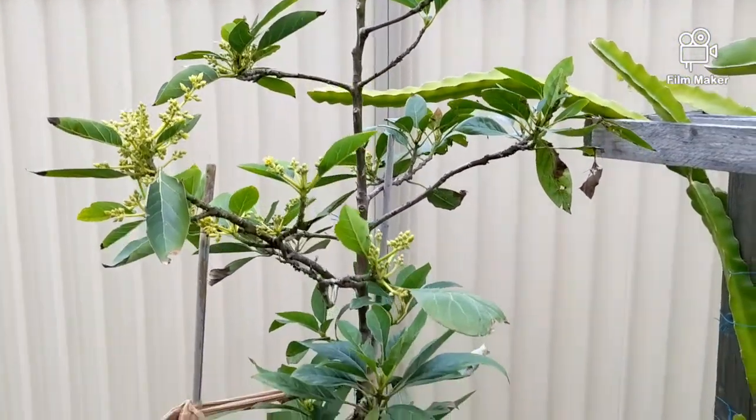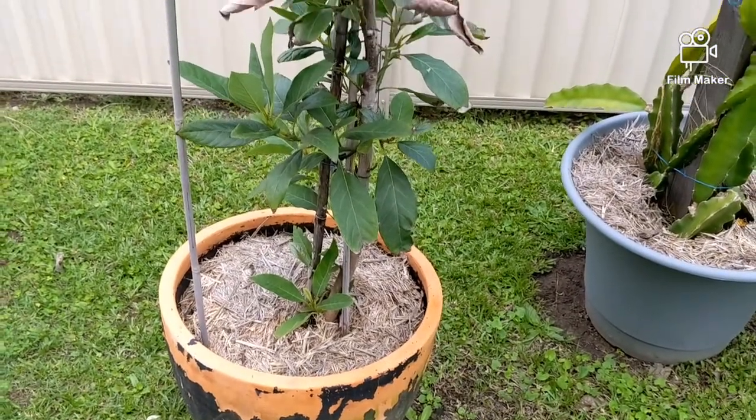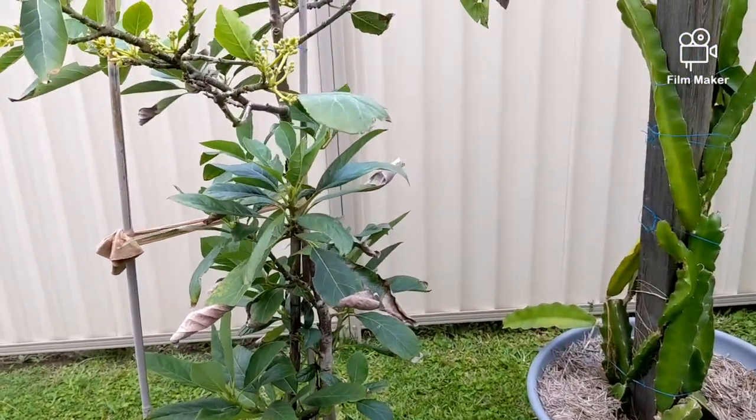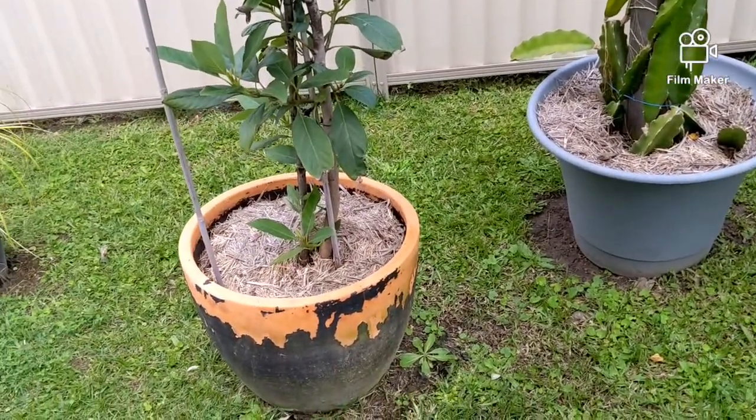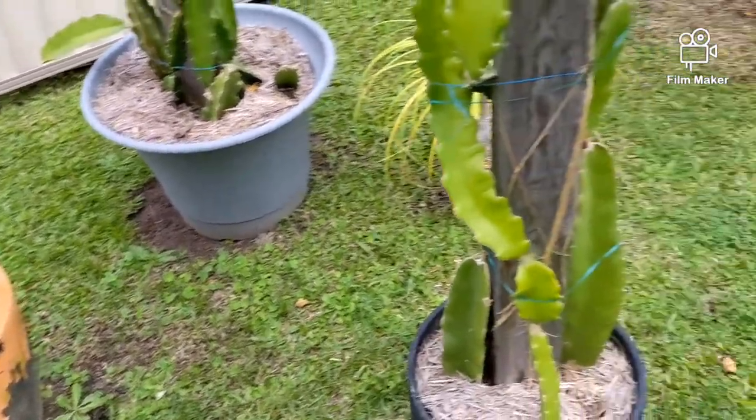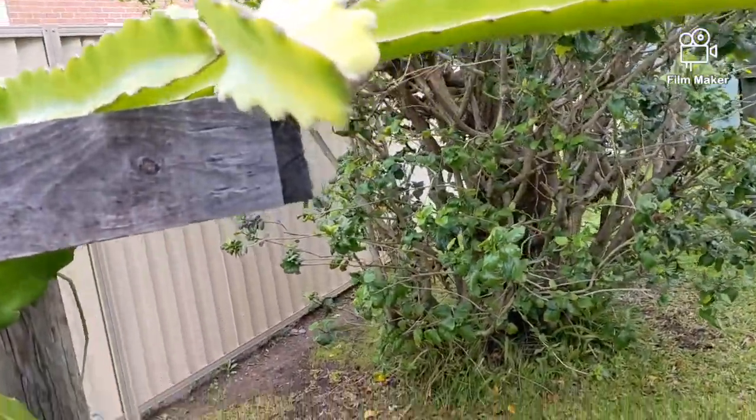Which is pretty cool, because I didn't think it would. That came from seed from a mate of mine. His daughter did it as an experiment at school, and then they didn't want it once the plant grew, so he gave it to me, put it in the pot, see how it goes. Dragon fruit still going well.